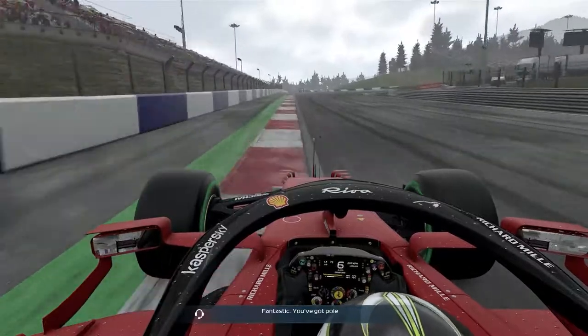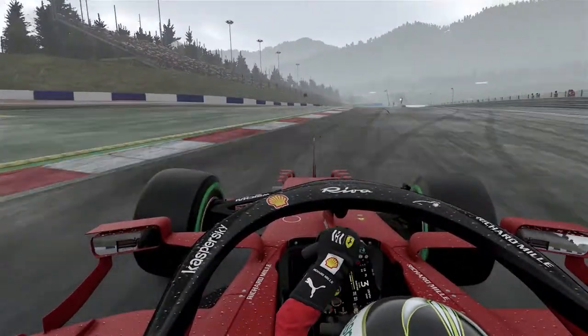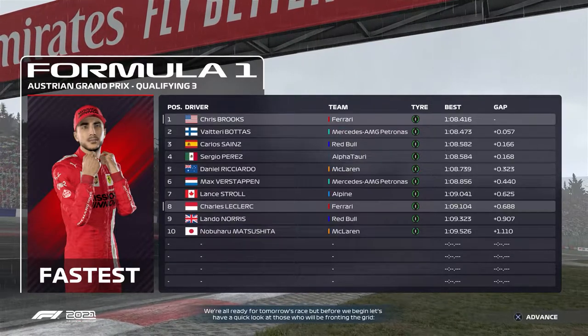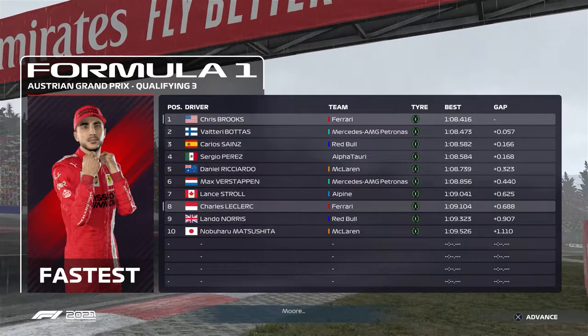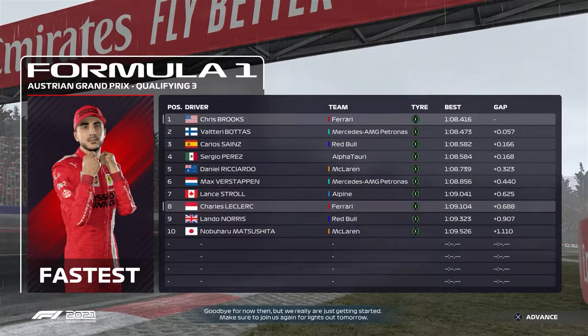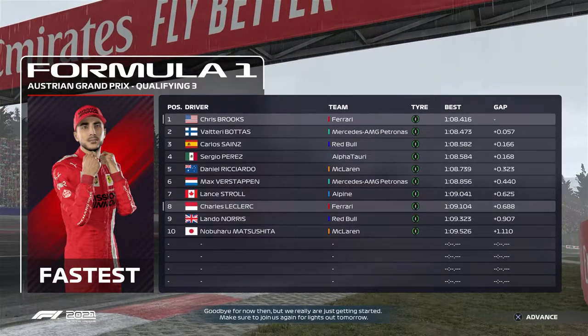Fantastic. You've got pole for tomorrow's race. But before we begin, let's have a quick look at those who will be fronting the grid: Moore, Bottas, and Carlos Sainz. Goodbye for now then, but we're really just getting started. Make sure to join us again for Lights Out tomorrow.